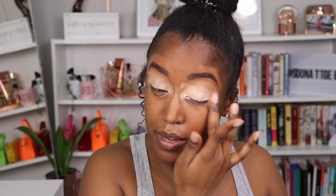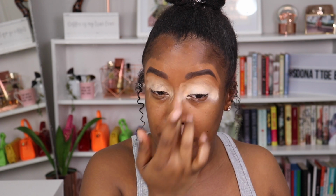So I'm just blending out my eye primer. Yeah, it looks crazy, but I haven't put on foundation yet, so it's not a big deal. I just had too much on my fingers. So today I'm gonna be using 2 HUDA Beauty palettes to create this look. I'm gonna be using the Naughty Nude palette and the Mauve Obsessions palette.